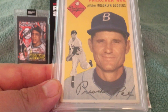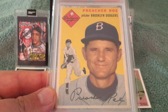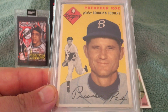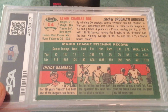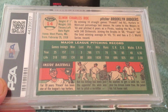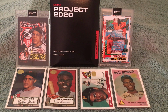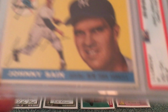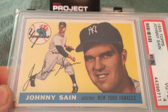So I picked up this 1954 Topps Preacher Roe with the Brooklyn Dodgers. This is his final card as an active player for Topps. And this was in that archive set. All of these are in that archive set with the exception of 2. And just a great card. And all of these were really generally pretty cheap. I'm not going to set the world on fire with these, but these are really nice additions to the collection, I feel like. I got a 1955 Topps Johnny Sain, which is a really, really nice looking card.